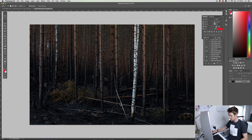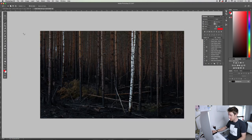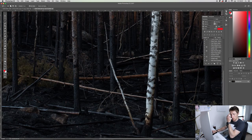Right, so first thing I'm going to do is get rid of the Loupedeck, because you can't use Photoshop with the Loupedeck. I am going to get rid of this branch here. So I've got my selection tool, it's set to 4 pixels of feather, which is fine.